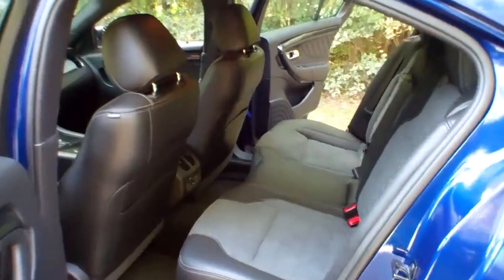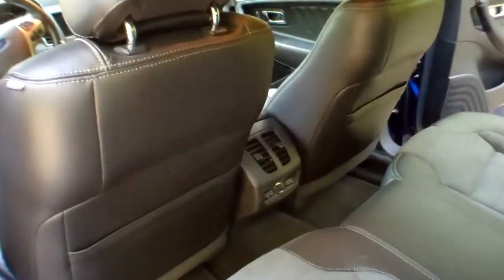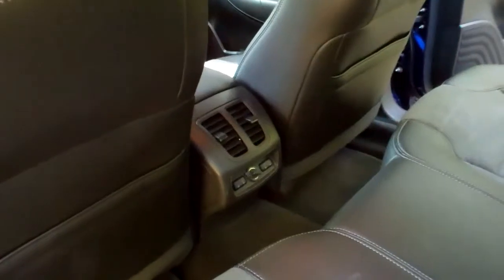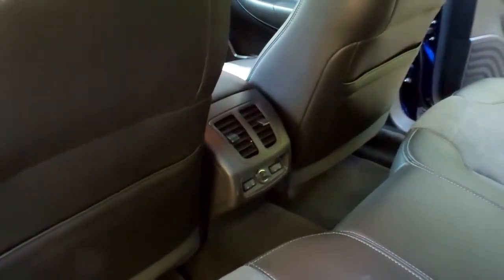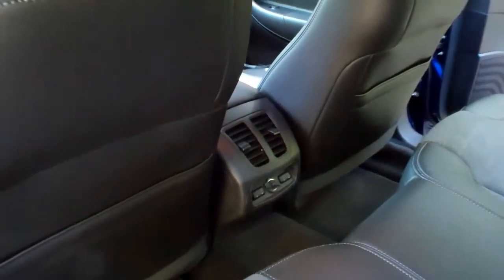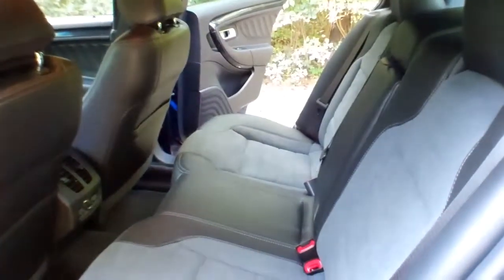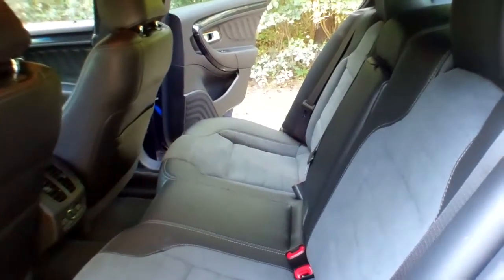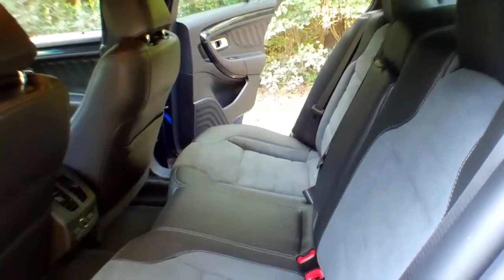Rear seat room on the Taurus is generous. It also has a nice touch of air vents right here. For the back passenger, you've also got heated seats, you've also got power plugs. All those things are pretty handy for people in the back seat. And a fold down center console here, so instead of having 3, you can always put 2 people here and have lots of room.